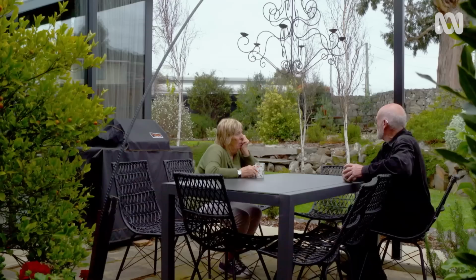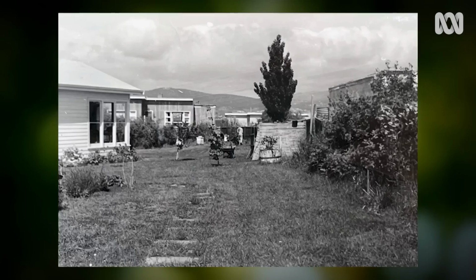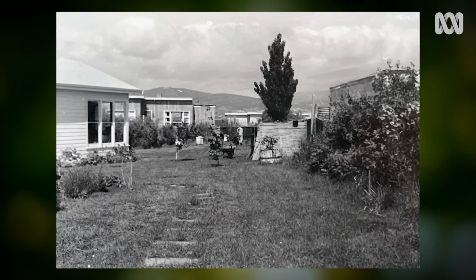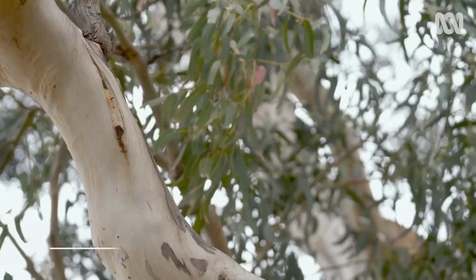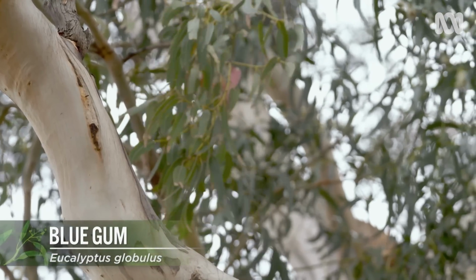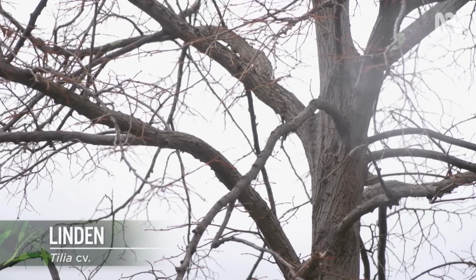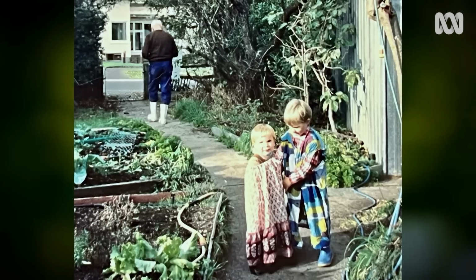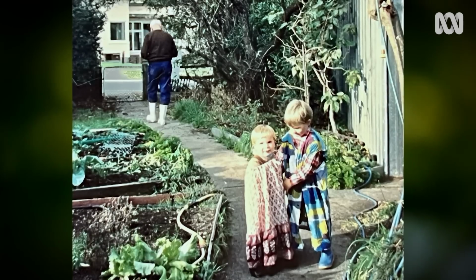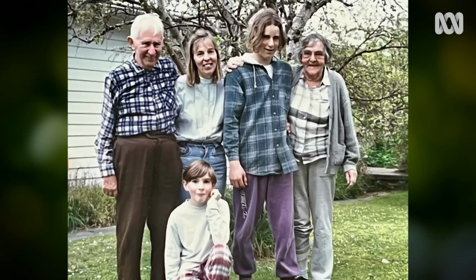I lived next door for 40 years. There was an old cottage here, and there used to be a gate between the 2 houses, and the old Dutch couple who actually built the little cottage, and she was a gardener, she planted 2 trees, this one here, the gum, and the linden, as a tribute to Netherlands and Australia. We became very friendly with them, and they became the carers for my children when I was at work. And when they died, they left the house to the 2 boys.